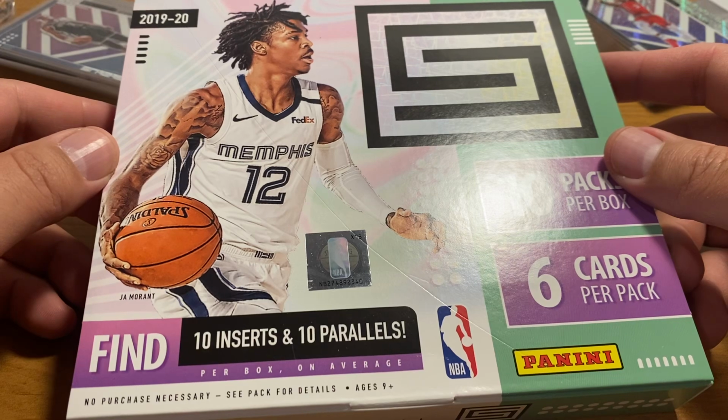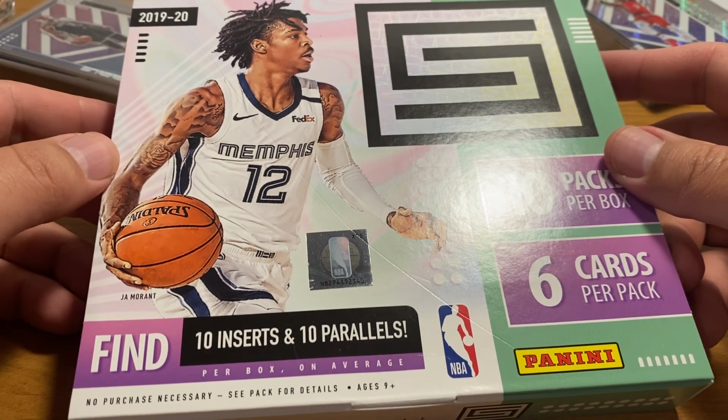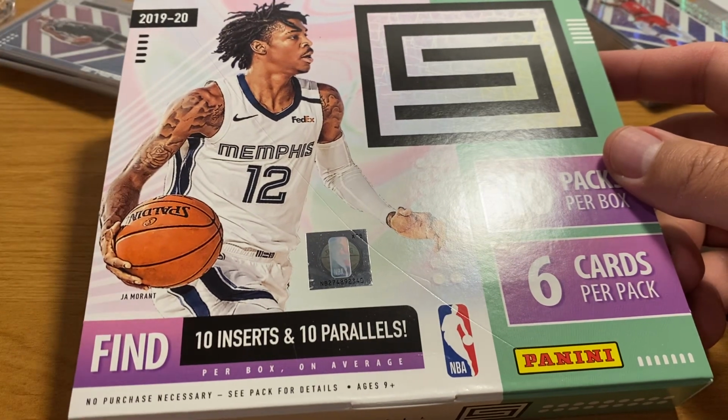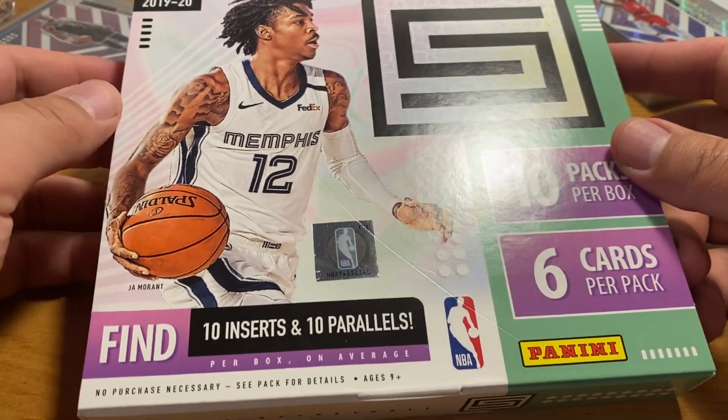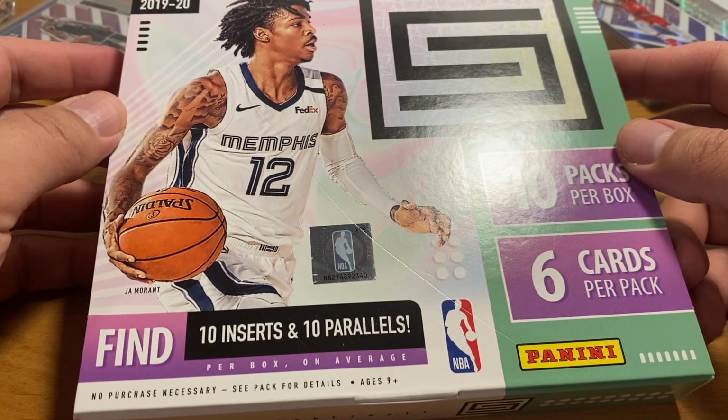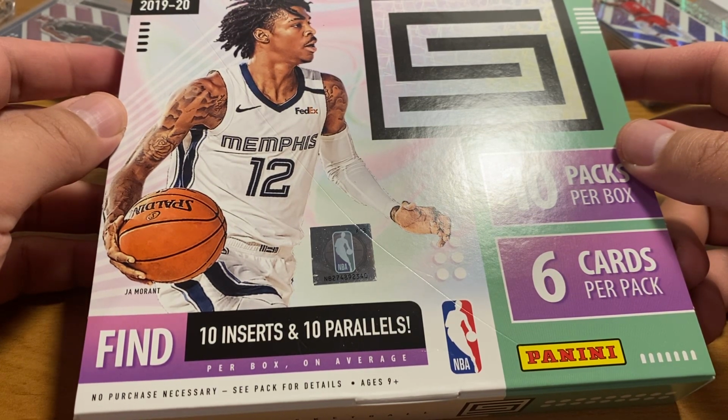I think the other thing I might do is maybe do 2020 Prism Retail. I think you can get the cello packs of that for like $40-50. So you could get a few of those. I've heard good things about them, so I might hunt down some of those myself.